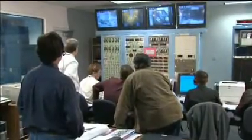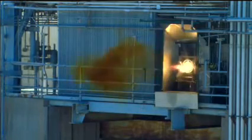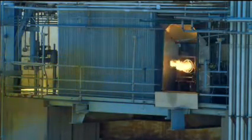Analysis of the data is underway now to determine the suitability of this engine for use as a roll control solution on the test flight.